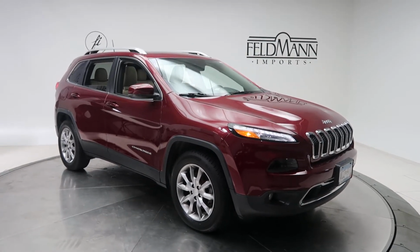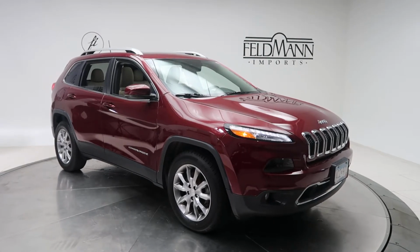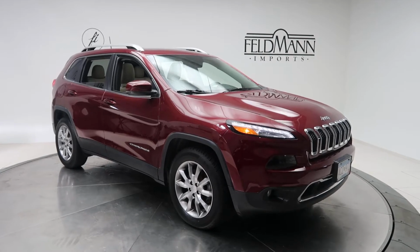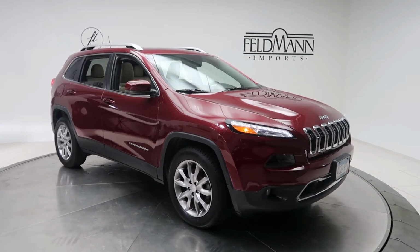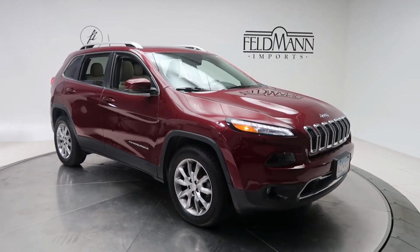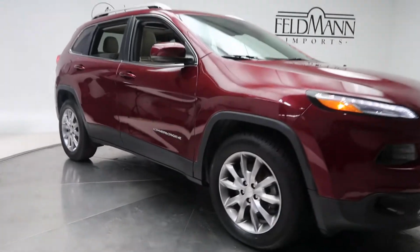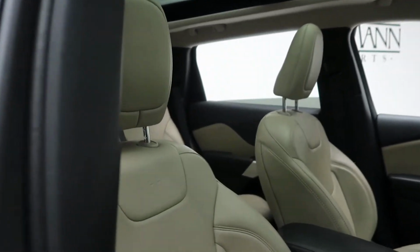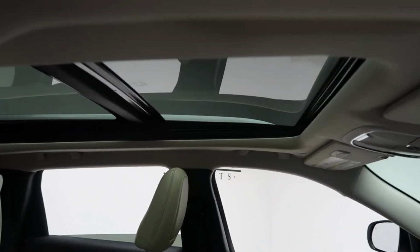Today we're taking a look at a 2016 Jeep Cherokee Limited. This one's red. Underneath the hood is a 3.2 V6 with 271 horsepower. For wheels we've got 18-inch multi-spoke wheels. Cherokee badging on the side. Tan leather interior. Panorama sunroof.